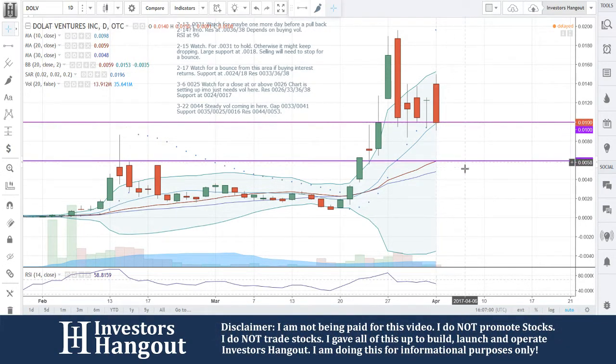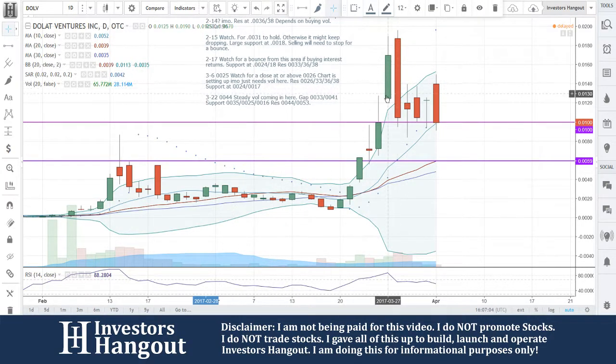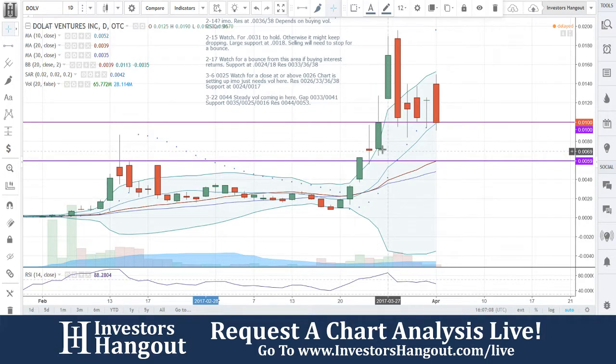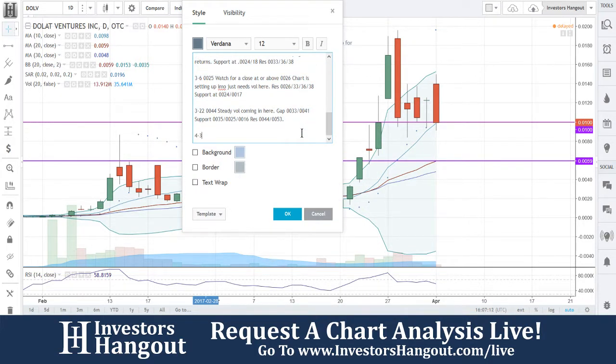If it doesn't hold this, it will go back down to the 20-day. But it looks like it's just cooling down now. All gaps are filled up in this general area. There are gaps down here, which is why I'm thinking it could possibly go down there. But we're going to continue to watch it. You're at a pivotal point right now.